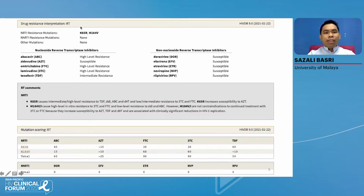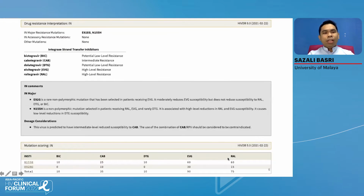As I said just now, K65R mutation is associated with intermediate or high level resistance to tenofovir and TAF, but increased susceptibility to AZT, while M184V mutation is associated with in vitro resistance to 3TC and FTC. As shown here, AZT is a good option because of its increased susceptibility. With these mutations, the patient also had high level resistance to elvitegravir and also raltegravir, with potential low resistance to dolutegravir.